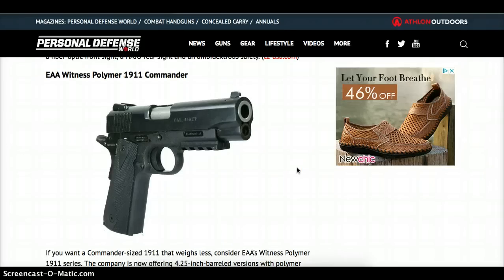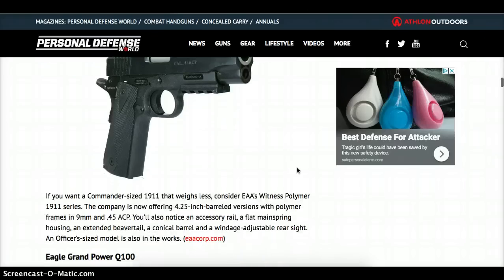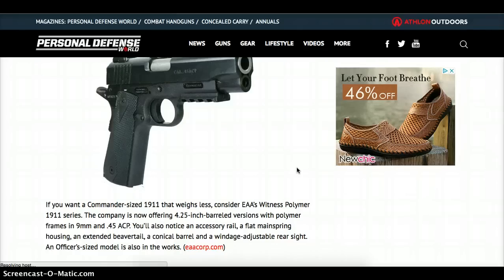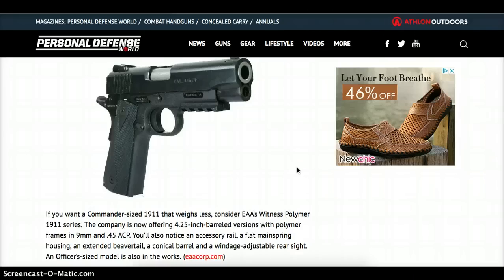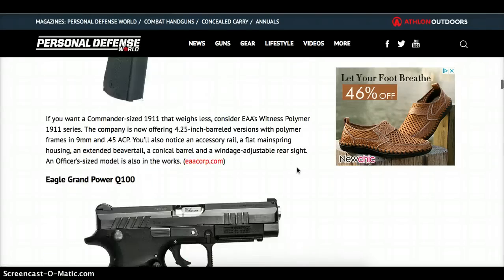Okay, moving on, we've got the EAA Witness Polymer 1911 Commander model. And we've seen Commander models coming out now. There's a new one coming out from, let's see, Taurus. They've got 2 new models that have recently been released. So this one's got the polymer lower frame, which is going to give you some lighter weight. You got a 4.25-inch barrel. It's going to be chambered in 9mm or 45 ACP. You've also got yourself an accessory rail and a flat mainspring housing, extended beavertail, and a conical barrel, and a windage adjustable rear sight. So it offers you quite a bit for the money. Okay, so that's from European American Arms.